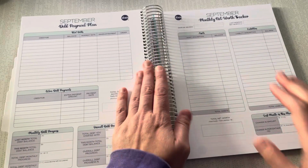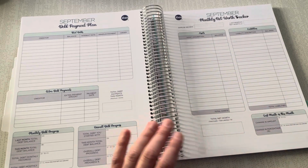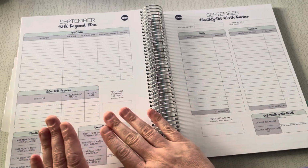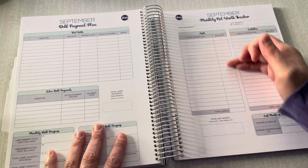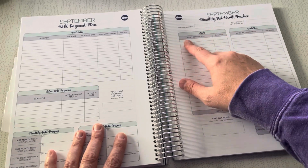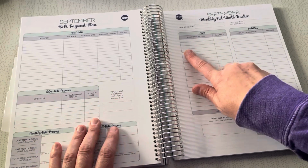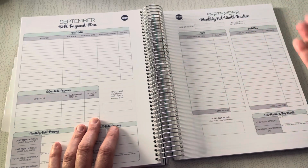So next up is monthly net worth tracker. I absolutely love this page. It's a way for you to see how your net worth is growing as you're paying off debt. So on the one side, you're going to list all your assets and what the balance or the value of them is. So you would put all your accounts, your checking accounts, savings accounts. If you have a house, if there's a value to your house. Some people include house, some don't. Cars, some are included, some aren't.